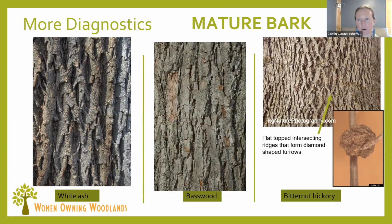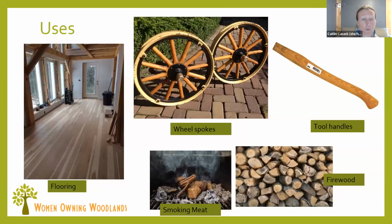So hickory, it's a really hard wood. Historically it was used in wagon wheels, still very much used to make tool handles, firewood, smoking meat. Hickory is certainly used for that. We harvested some bitternut hickory from our woods and had it milled into flooring. It just made a beautiful pattern. The sapwood is that lighter color, and then the heartwood is almost like a pink. It's not finished in this case. Well, finished now, but my house is a little too cluttered to share a picture of what it looks like right now, but it can make really beautiful flooring.